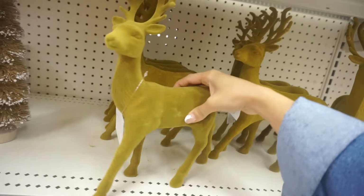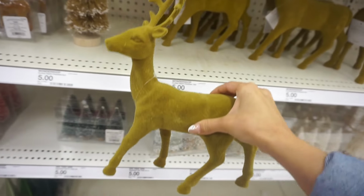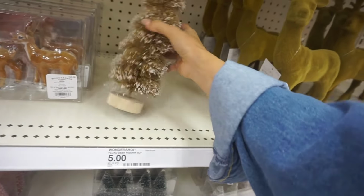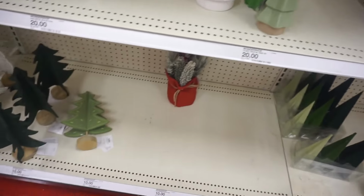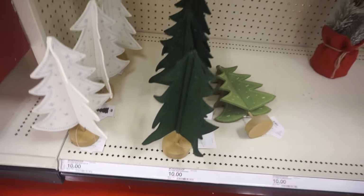They had these reindeer for $5, which I thought was a really good buy considering that you would probably see these in any other section for $15. So I was honestly surprised to see them for $5. They are a mustardy color, but I think they were really, really cute.